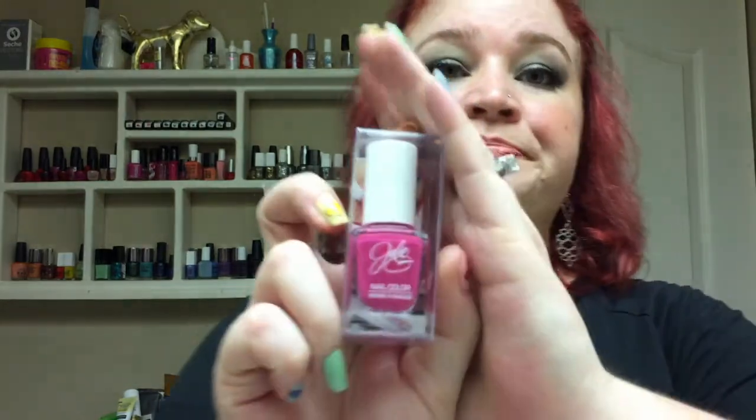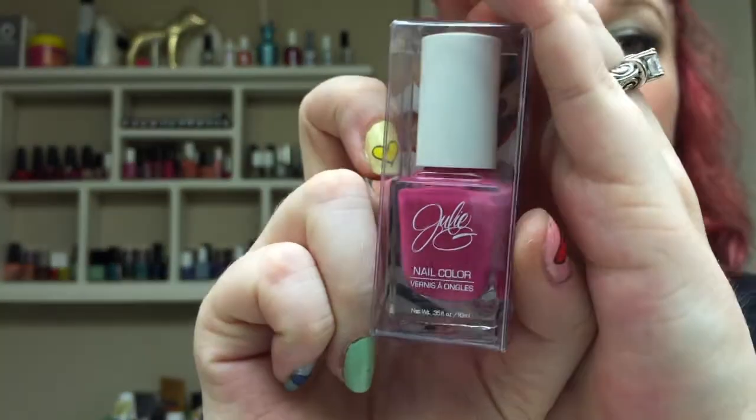Next thing we got is a nail polish. It looks like it's a full size polish too. This is a Jessie's Girl. Oh, never mind, there's a coupon. This is a Julie G nail color, and it is in a gorgeous color, which I have to take out of the plastic because it doesn't say what color it is.